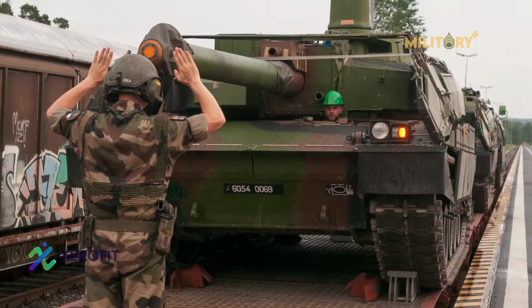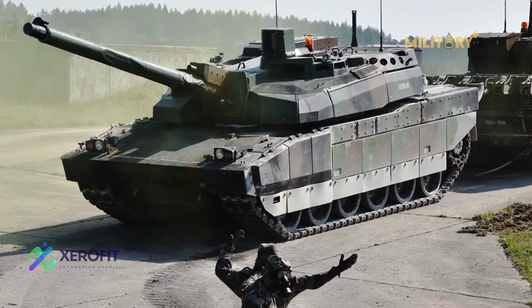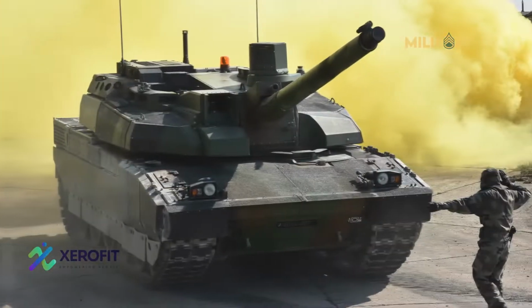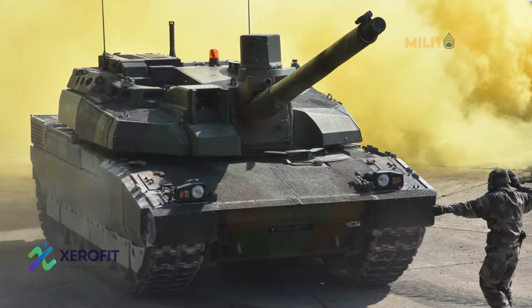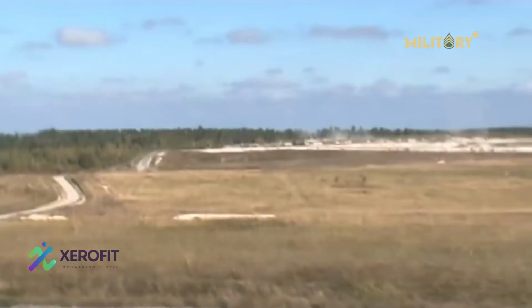Critics claim the Leclercs are difficult to maintain. Defenders of the French vehicle insist this reflects the teething problems of early production models. Though they haven't seen combat, French Leclercs have deployed on peacekeeping missions in Kosovo and Lebanon, where they performed well.